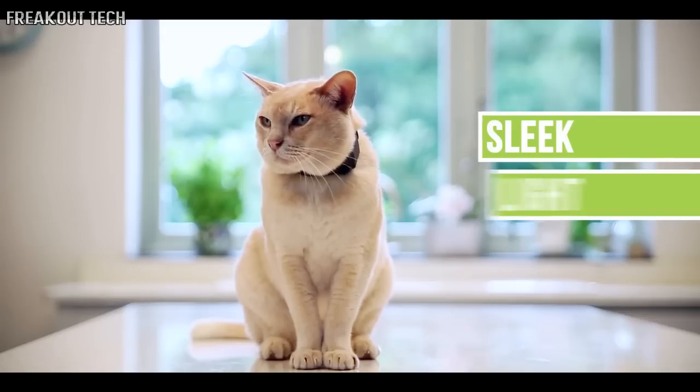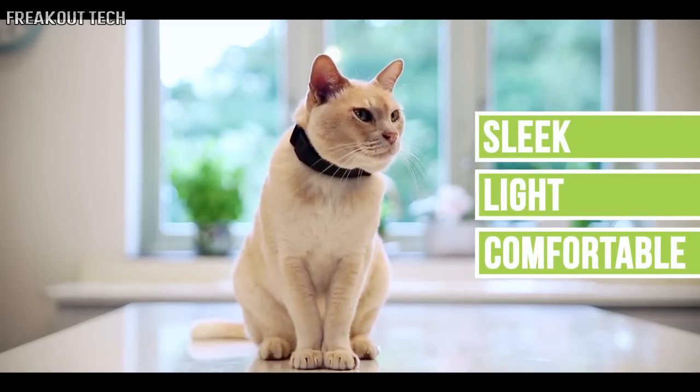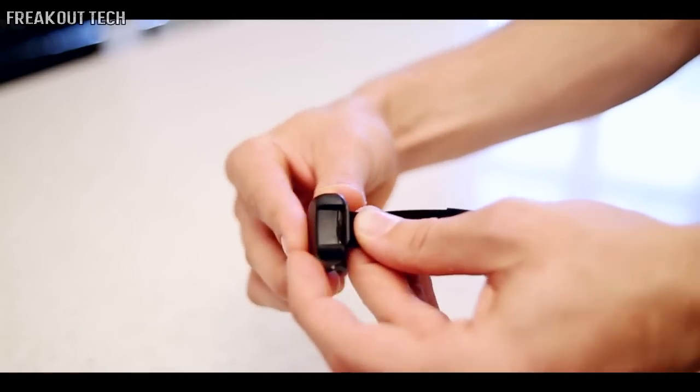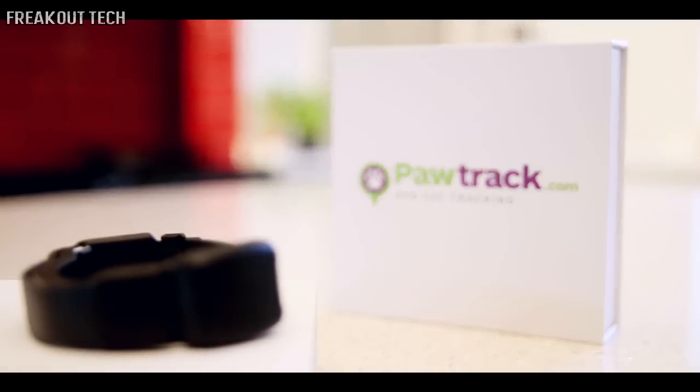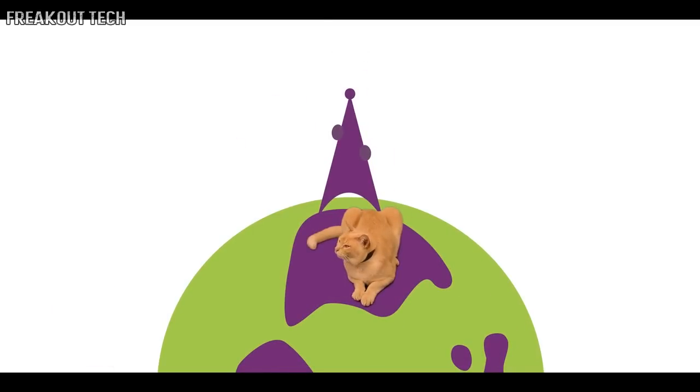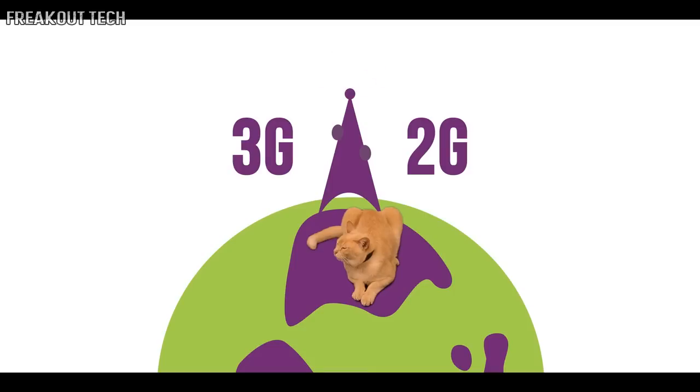The collar is sleek, light, and comfortable. It's designed as a flexible collar, a little bigger than a standard cat collar, which will avoid it getting caught. It's ready to go straight from the box. Pawtrack uses the mobile phone network and is the first cat tracking collar to use both 3G and 2G networks, ideal for countries phasing out their 2G networks.